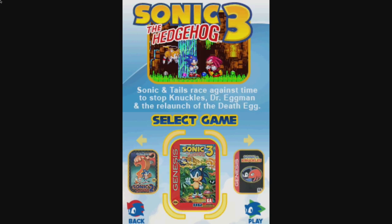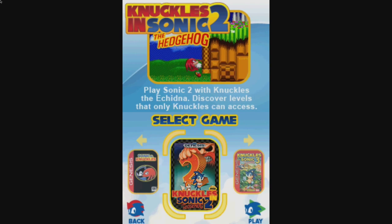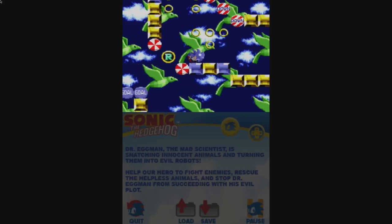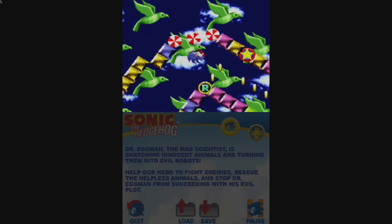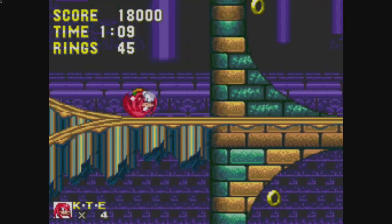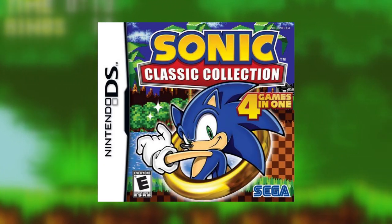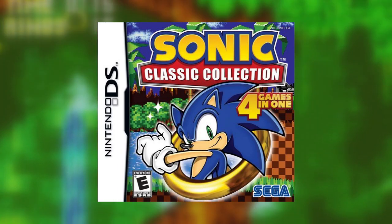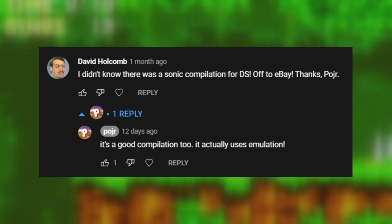They did a good job bringing these games over to the DS, but they didn't go above and beyond with this collection. They didn't add any additional content to these games. No Spin Dash in Sonic 1, no Tails or Knuckles in Sonic 1, it's just the original games unmodified. But in all honesty, I would rather have this than what we got on the Game Boy Advance. If you have a Nintendo DS and you love the Sonic games, do yourself a favor and get this. I know David Holcomb already did.